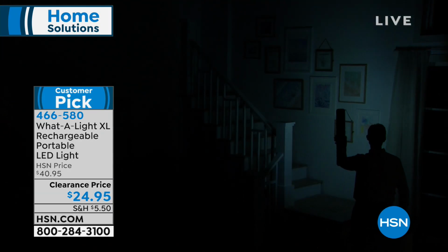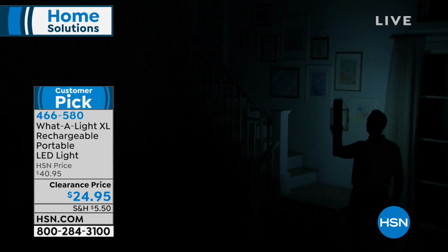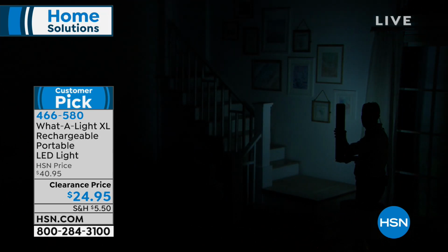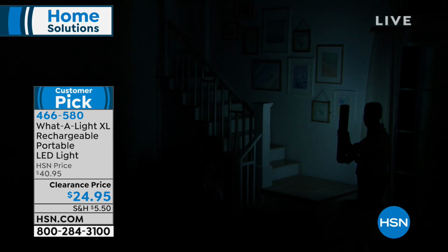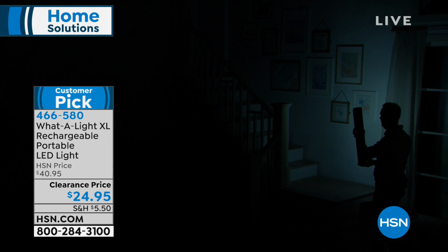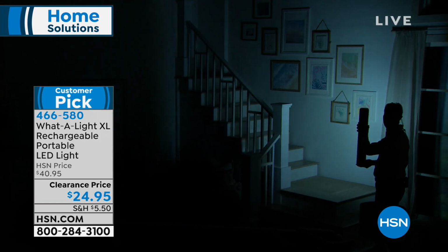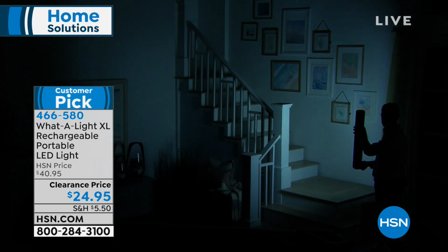Room-filling light. Robin, I've taken this out in the summertime, put it on the top of my car, and played basketball at midnight. Because this light is so bright. It's crazy bright. So here's what it looks like without any light. Pitch dark. And now, wow. Look at that. It's like a stadium light inside your house.